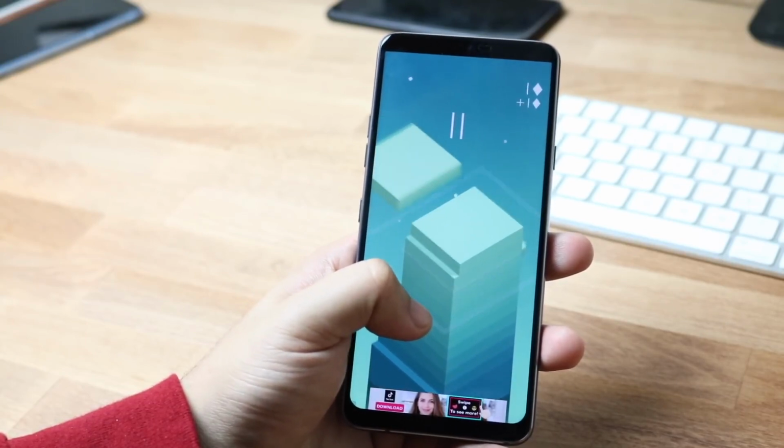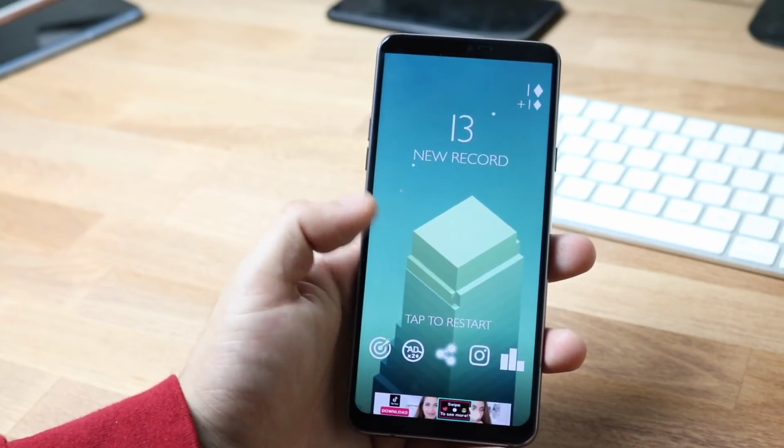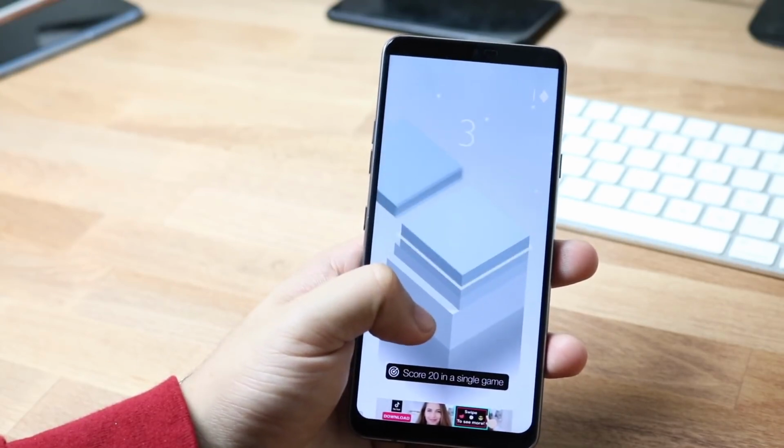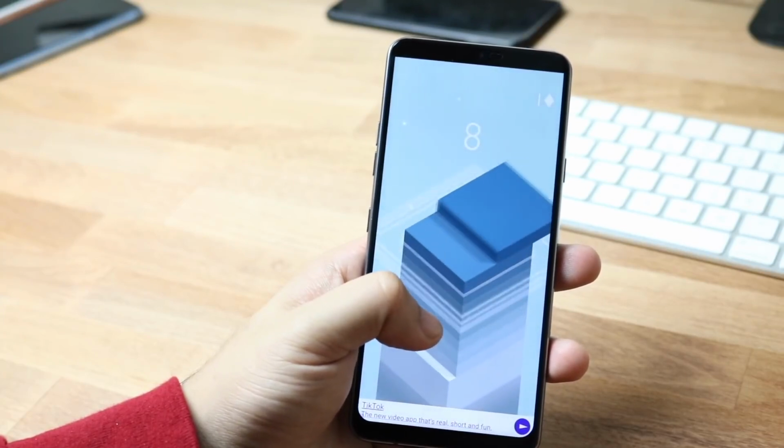I don't like doing that. It's just very bulky and it feels like TouchWiz from Android KitKat. That's literally what it feels like. And I feel like that in and of itself bogs down a lot of the potential of what this phone could be.